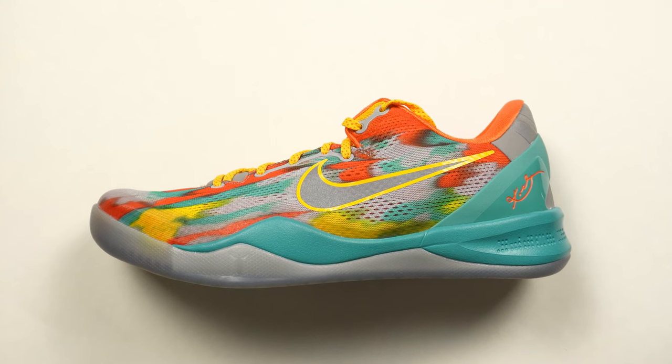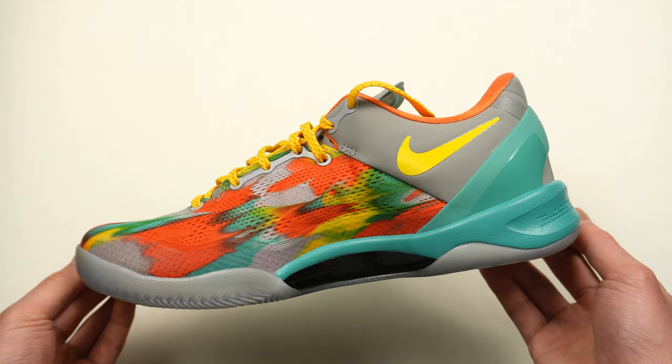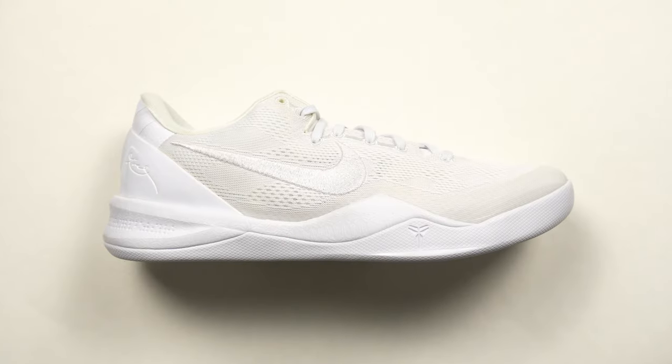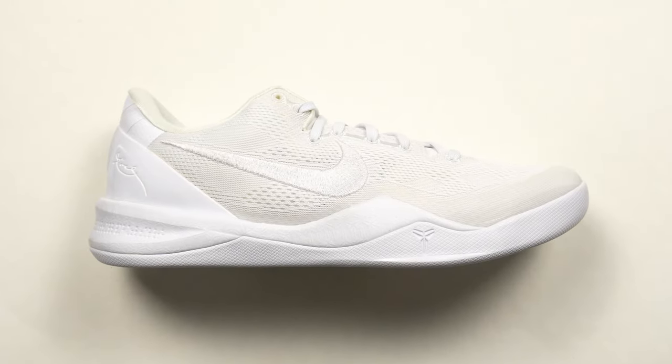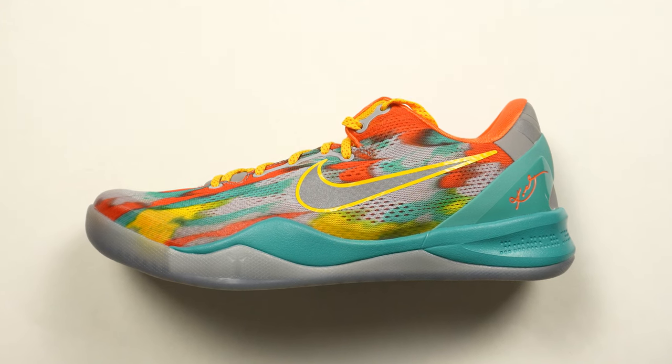And the material on this upper is mesh, and obviously a very vibrant color, staying true to the theme of Venice Beach. What we have usually seen from the Protros of the Kobe 8 is that the swoosh on the lateral as well as the medial side of the shoe has come embroidered, so it has a more elevated look. This one sticks true to the original version of the Kobe 8, so it's just printed. I honestly prefer the embroidered version.